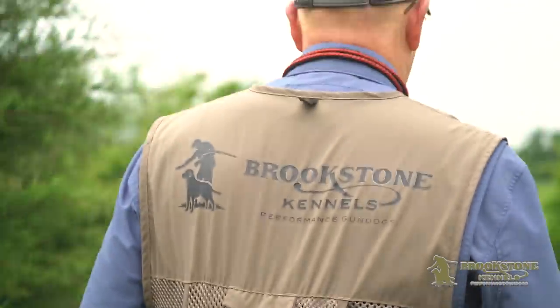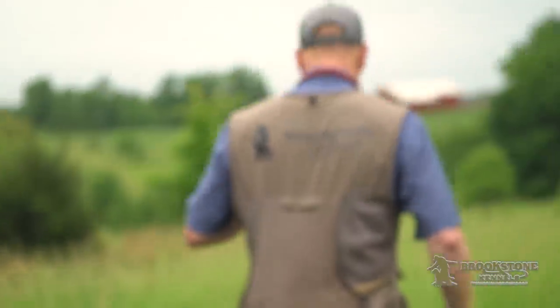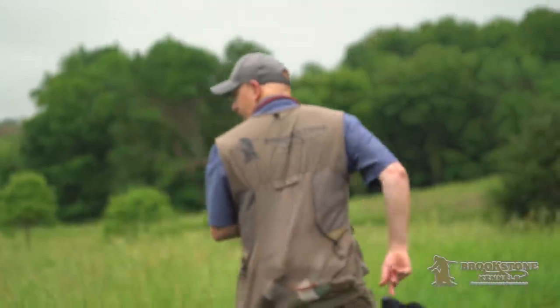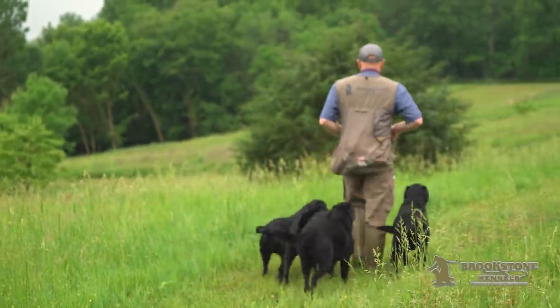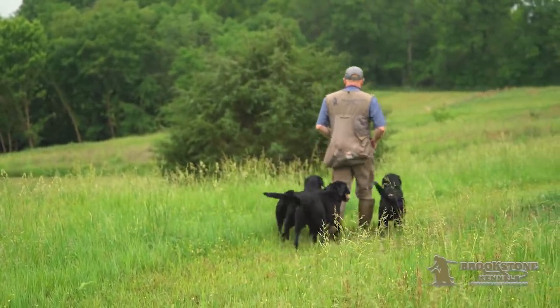What I like to do is always pick a reference point so I know where my dummies are when I'm sending my dog. So right there's a nice cedar tree. I'm just going to leave one blind there so I know where it is.